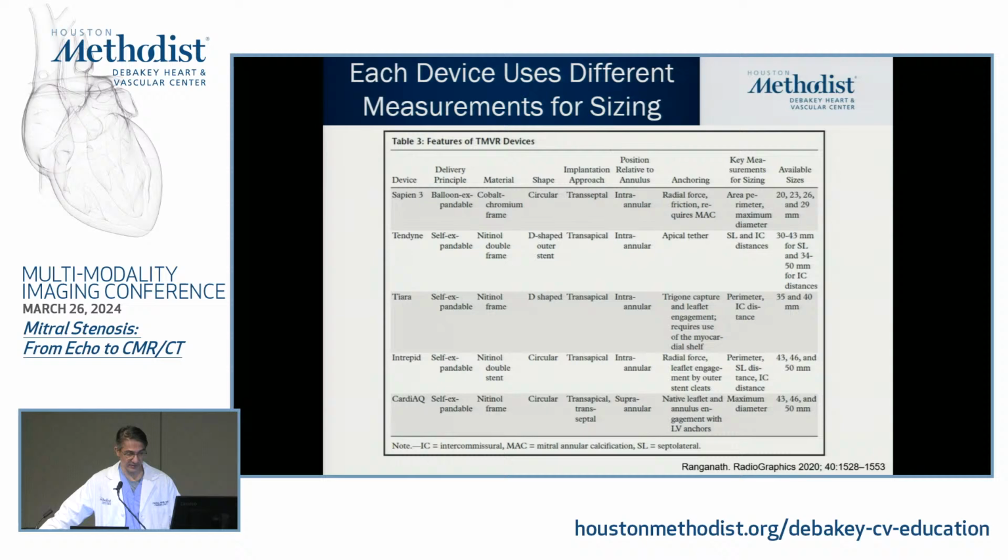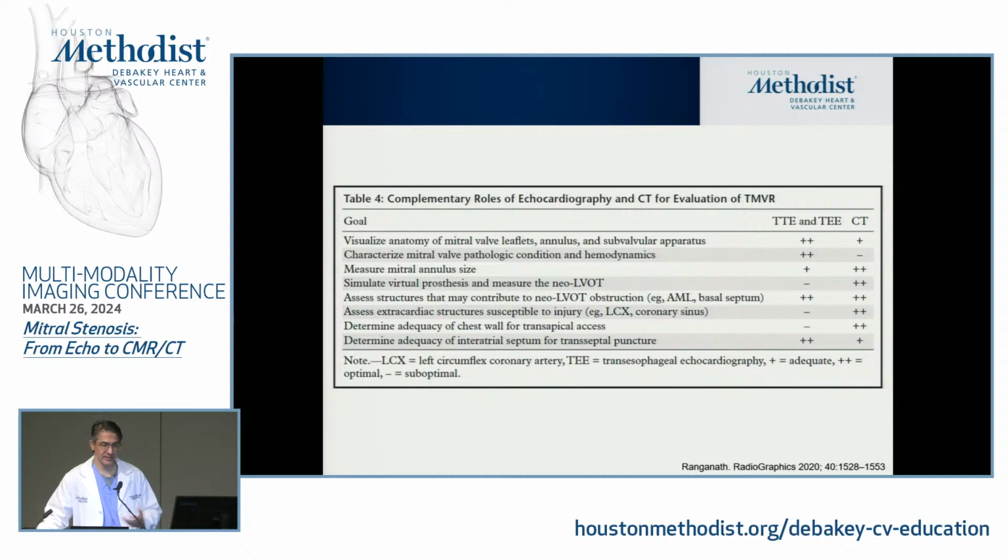And this just shows you how complementary CT can be for the evaluation of TMVR. Echo really gives you fantastic hemodynamic information and visualization of the valve, but when it comes down to a lot of what I'm going to be showing you, what CT can do, and that's really demonstrate anatomy in great detail to make sure you have the correct anatomy for the valve, CT really is the major strength here.